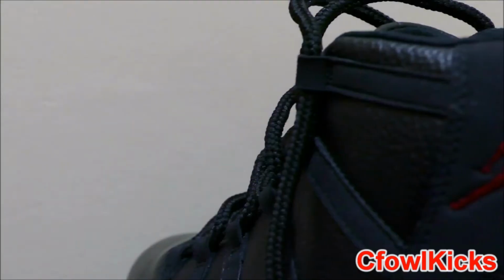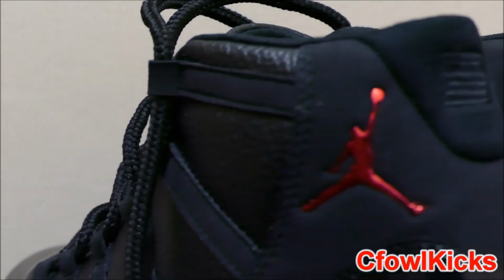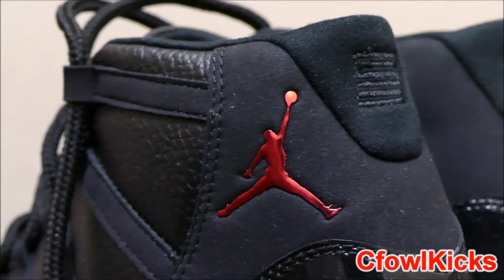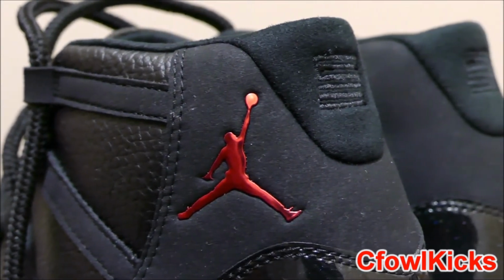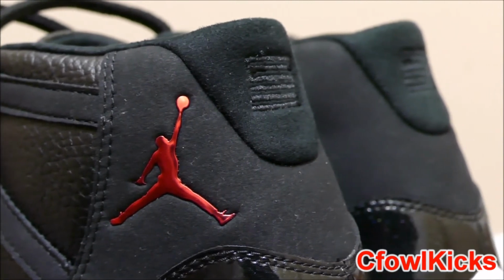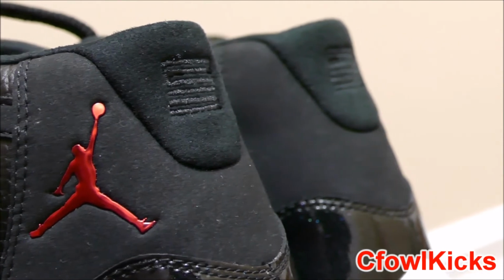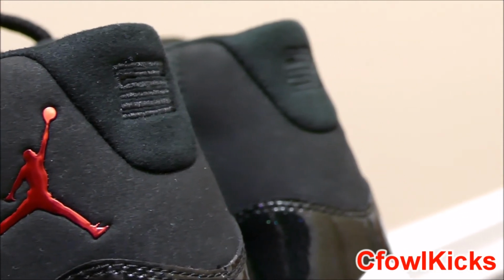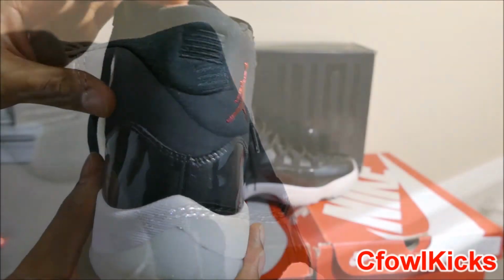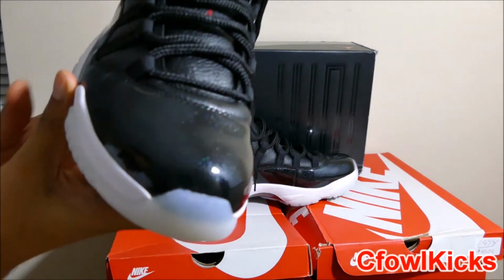Around the back half of the shoe, they have an embossed Jumpman that's in red. It's not stitched in, it's embossed in, so it's not going anywhere. It's on a felt material that's back here. It's like a felt suede-ish material. And the 23 that's on the back is actually stitched on. So in previous years, they actually had them ironed on. It's actually stitched on. All right, so let me see if I can get a good close-up.